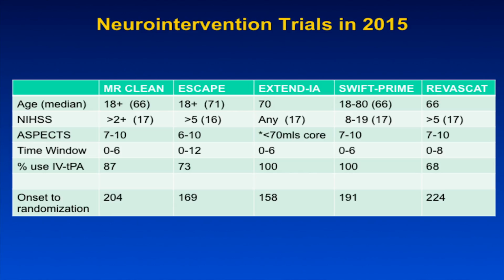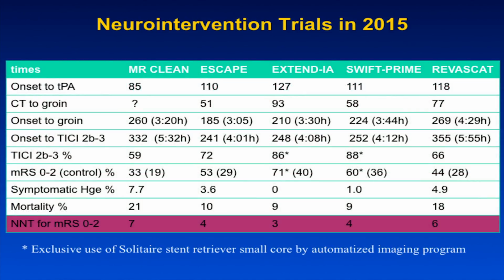The time window was 0 to 6, and even though this one is up to 12 and this one is up to 8, the number of patients beyond 6 hours in these two trials were very small, so we cannot say much about that at this point. And the use of TPA was either 100% or significant, at least 2/3 or more. The onset to randomization was very fast, and bear that in mind. This is intervention we're talking about now. This is not just IV TPA. So now it becomes more complex. The whole process becomes more complex. So the onset to TPA was relatively fast.